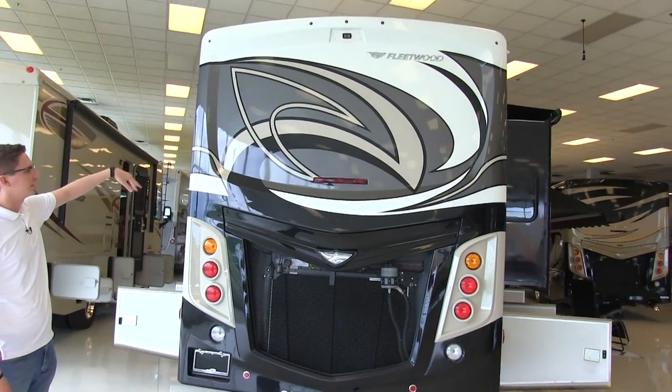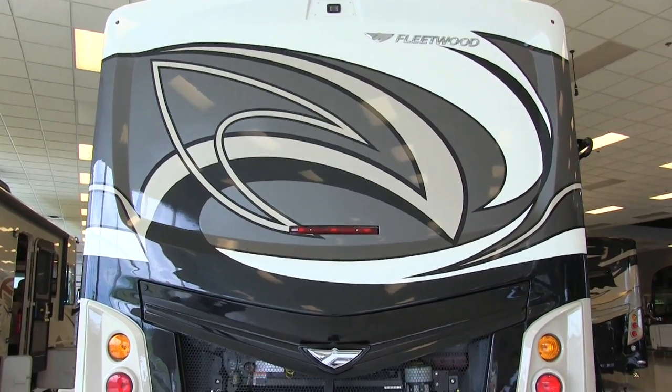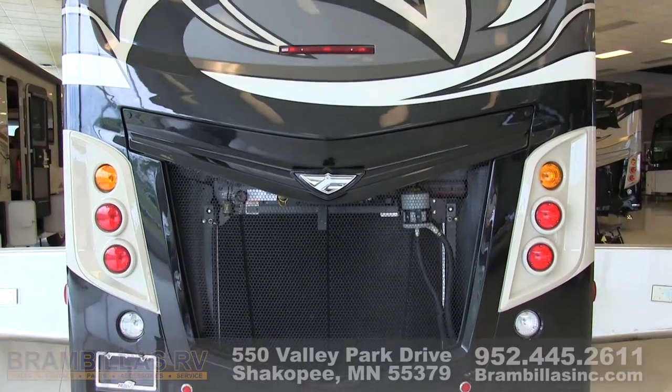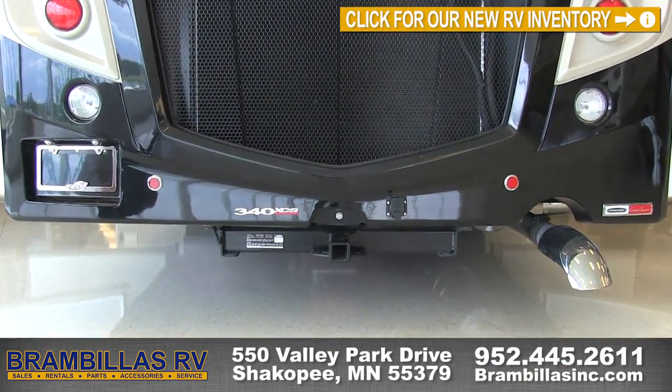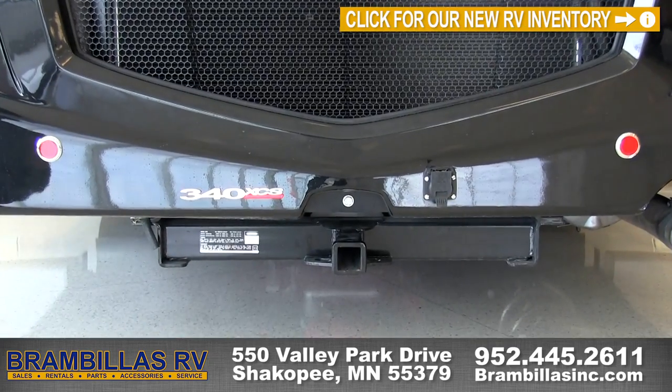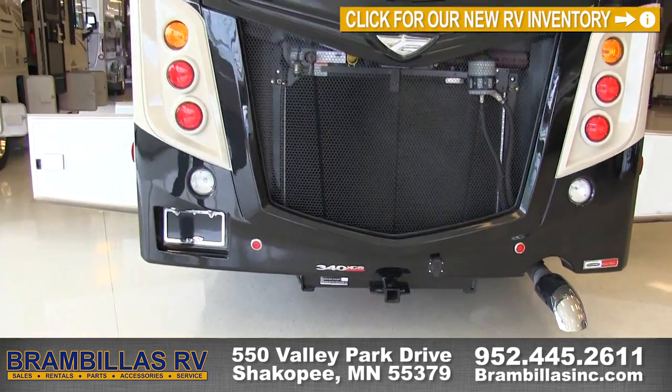You can see the nice swirl full body paint. It is beautiful if you see it in person. And then also your big exhaust for your engine. And you come down, you got a 7,500 capacity towing hitch with a 7-pin connector. And let's bring you to the driver's side.